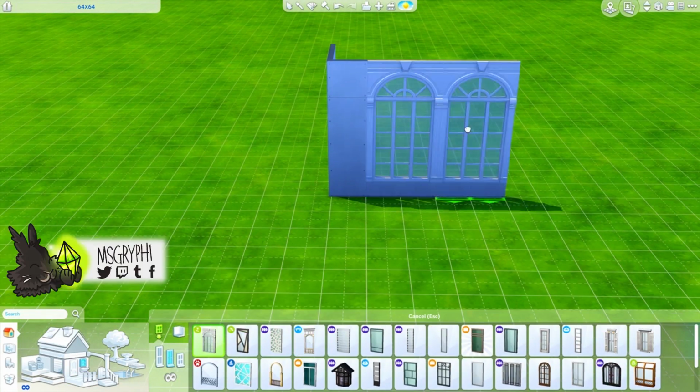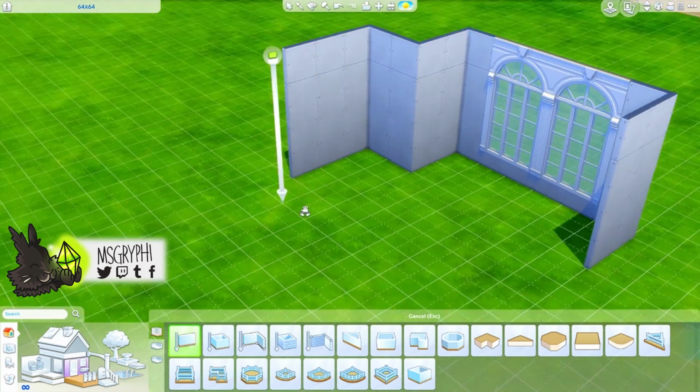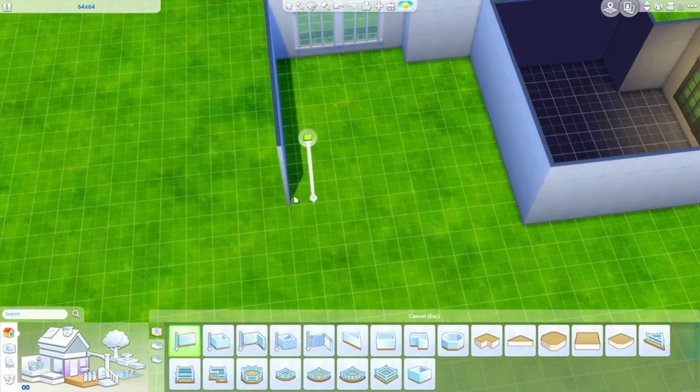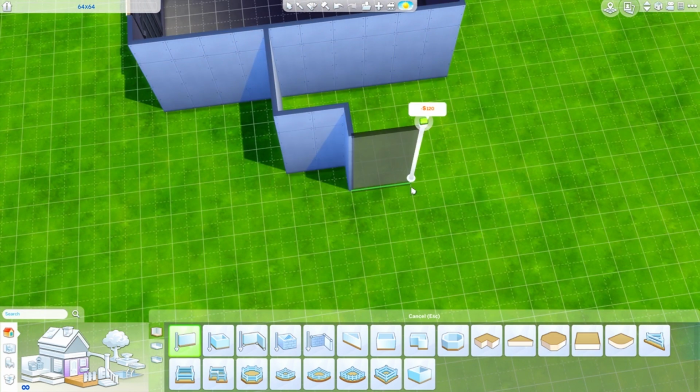Today I am back with another speed build, and we are building a sort of spacious family home. Although it only has 3 bedrooms, all of the rooms in this house are very big, and it actually features a 2-story living space, which I thought was really fun.